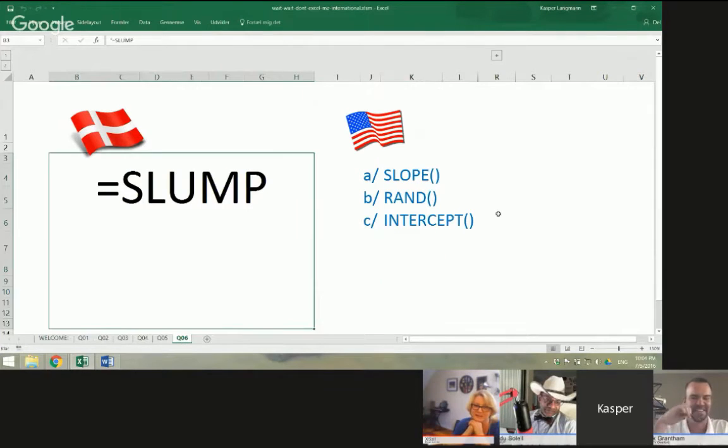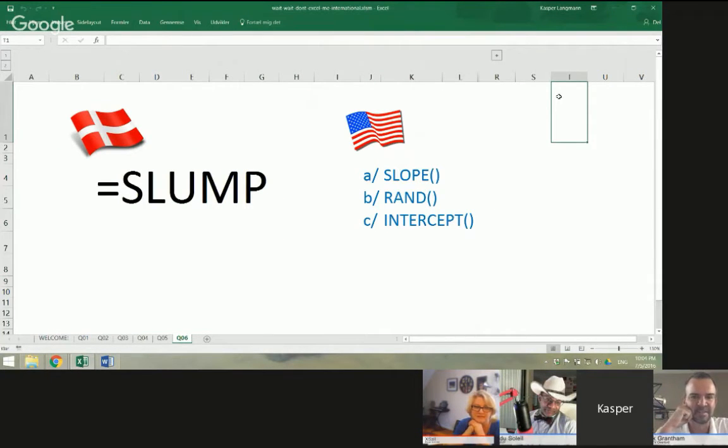Last one, guys. This is called slope, and it can either be slope, rand, or intercept. So, lightning round, what do you say, guys? Oh, this is a hard one. They're all hard, really. Let's be honest. Oz, can you imagine trying to teach a class in this language? You should come over here and try. Stump the Excel TV panel. Everybody's dream.